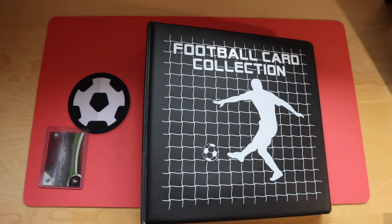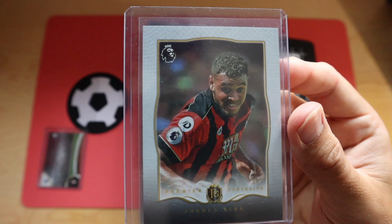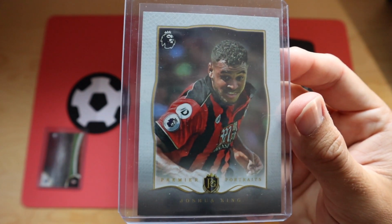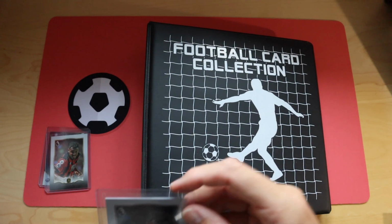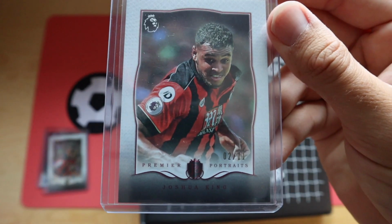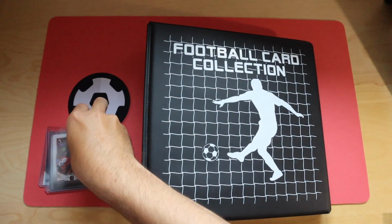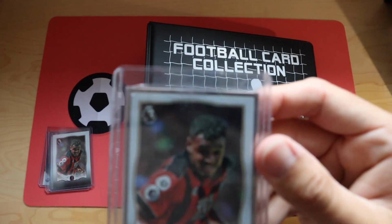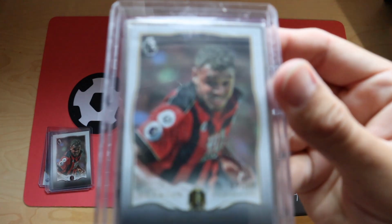Right, moving on, another insert was called Premier Portraits, and that was with Josh King, and that's a base Premier Portraits card. And then there were parallels for this one. There was a numbered to 11 red parallel. There's a 1 of 1, which I don't have.